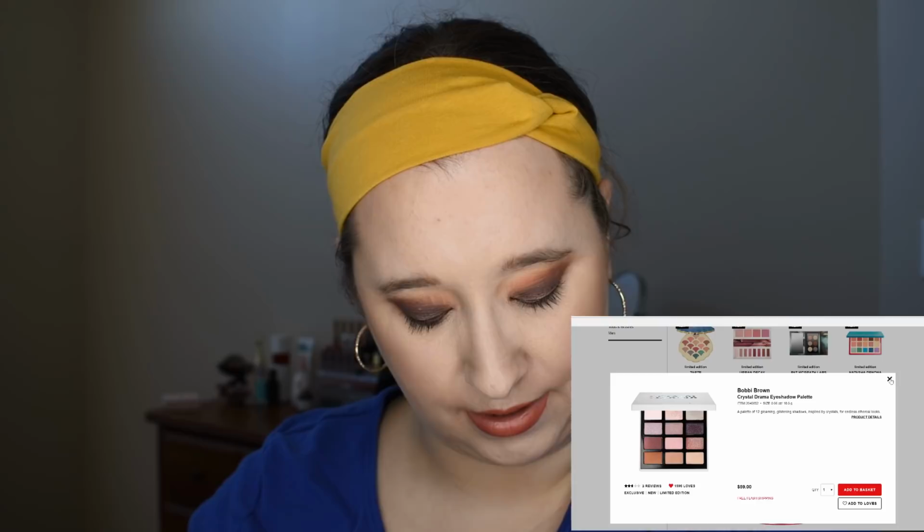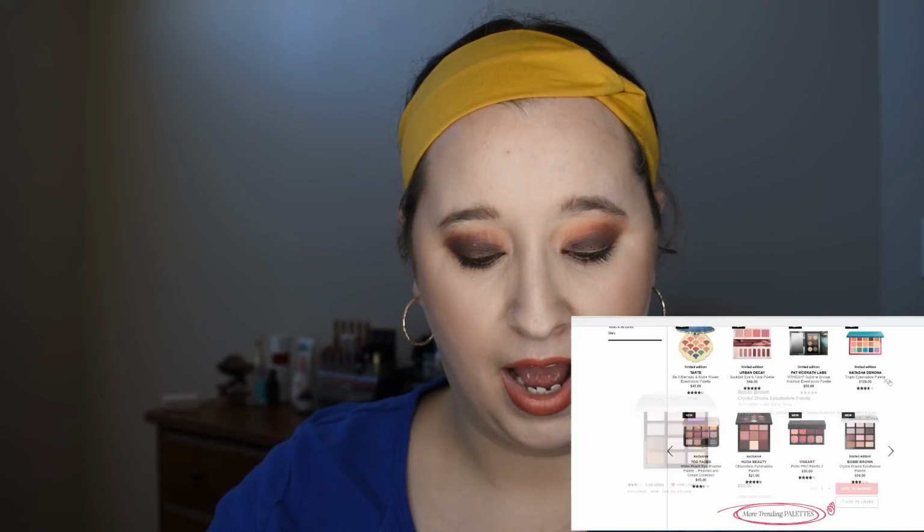Moving on down, Bobbi Brown, their Crystal Drama eyeshadow palette. Ooh, doesn't even have 3 stars yet. It's $59. I got the Nude Drama when it first came out, and though that palette and her shadows in general are geared toward fair people, because I couldn't even get most of those shadows to pick up on my skin tone. The glitters are super, just follow everywhere. The blendability is good, but the pigment is just lacking.